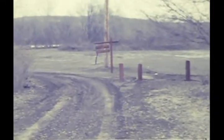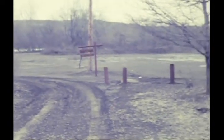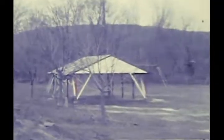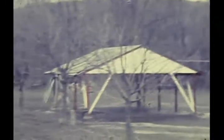See, where I'm standing now was underwater last week, exactly a week ago today. You see the remains of the water still here. There's the river down there, which normally you can't even see through the trees during spring and summer. It's still up high. And this picnic pavilion over here, only the very peak of that roof was out of the river a week ago today.